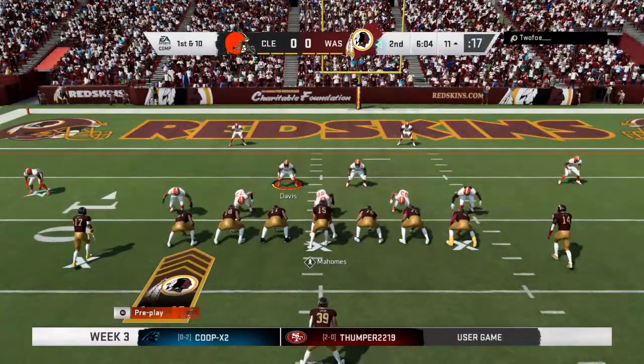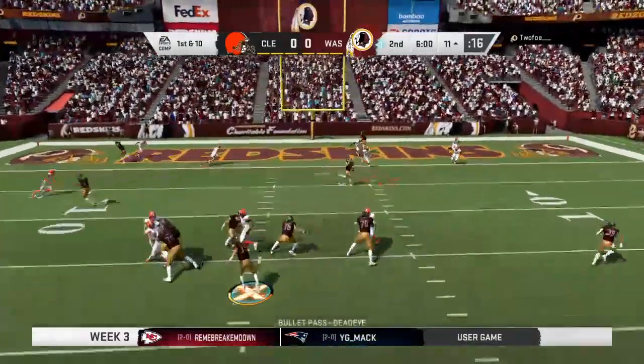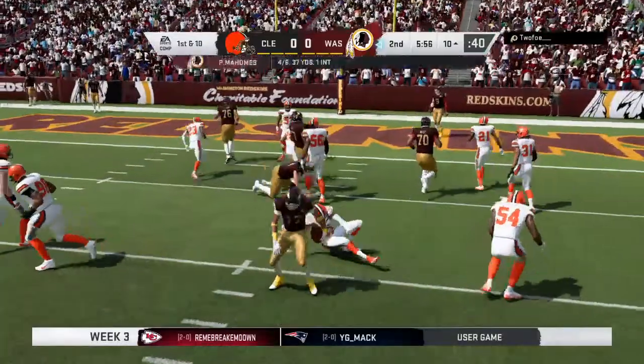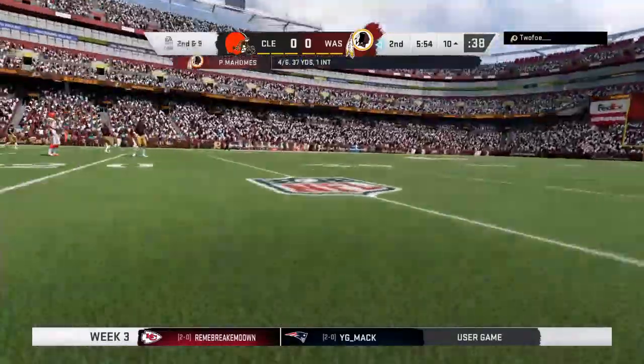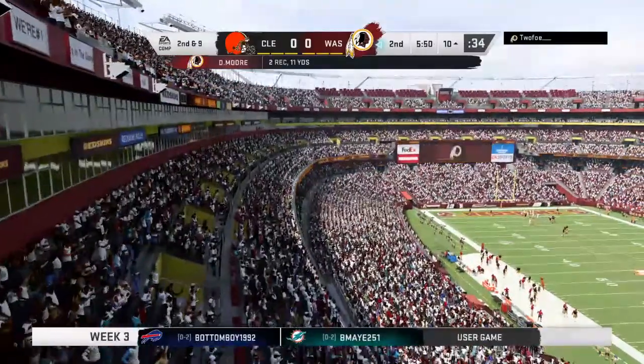So we got man. Throwing on first down is Mahomes. He's got a man on the crossing route. That's Moore. And he'll get it here to the 10-yard line. A minimal gain there on the 8th play of the drive.